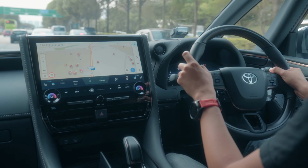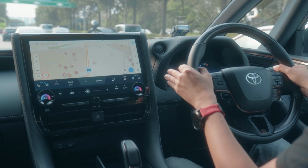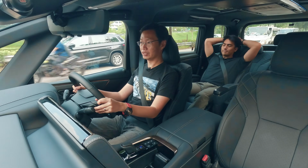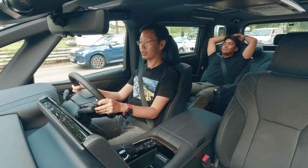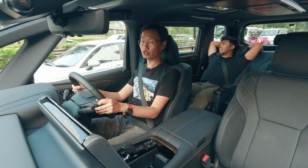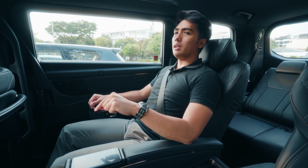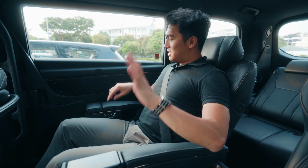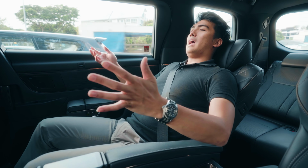Now it has a full suite of active safety features as well, including lane keep assist and adaptive cruise control. In peak hour traffic, they're really helpful in giving you confidence. The 360 camera is very sharp, very clear and very bright. So even though it's very big, on the car that is, you always know where all the four wheels are. Now, I haven't driven many MPVs, but this particular one is quite nice to drive. It's quite powerful, it's quite responsive. But in a Vellfire, the second row captain's seats is where everybody will want to be in.